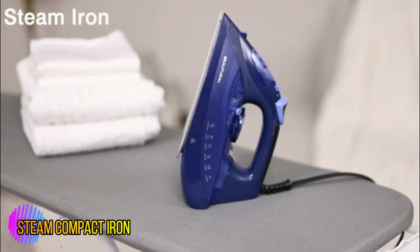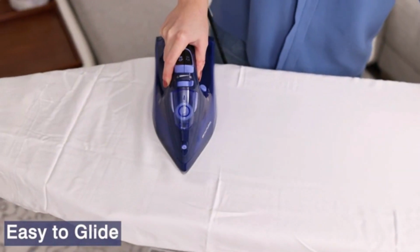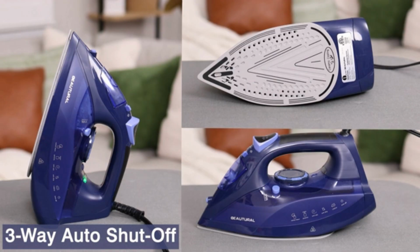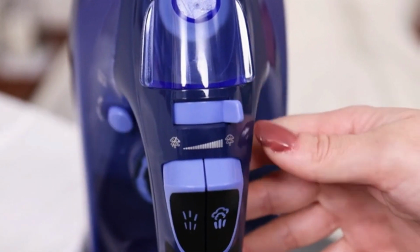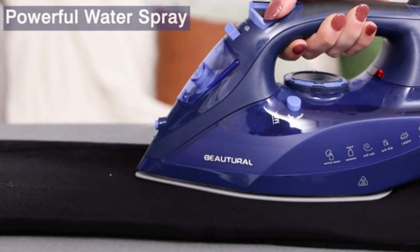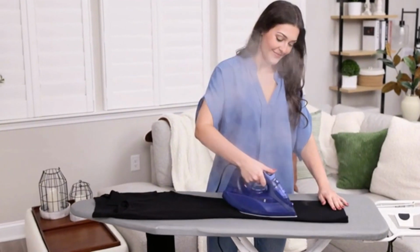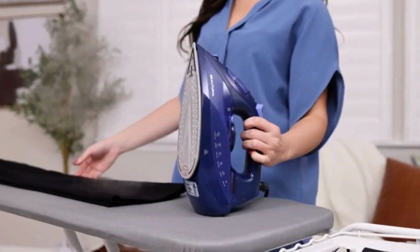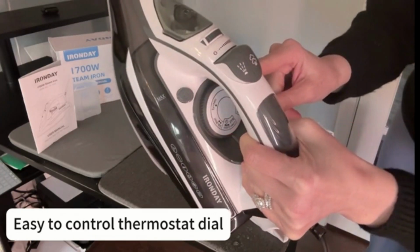Steam Compact Iron. Anti-drip SmartStream technology. Engineered to prevent dripping by maintaining water at the proper temperature needed to generate steam. Volts, 120V. Wattage, 1200W. Requires AC power. Easy fill translucent water tank. 3-way auto shutoff. Get peace of mind with motion-sensitive technology that automatically shuts off the iron if left inactive on its heel, side, or sole plate. To clean iron, wipe sole plate and outer surfaces with a soft cloth dampened with water.